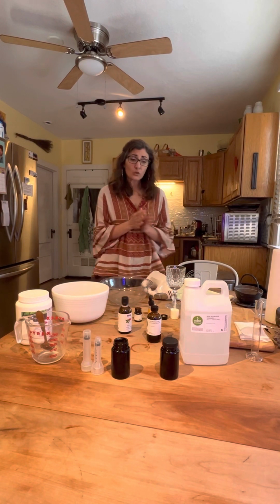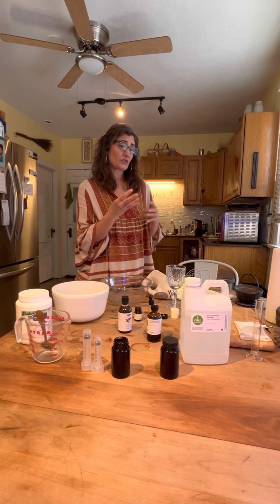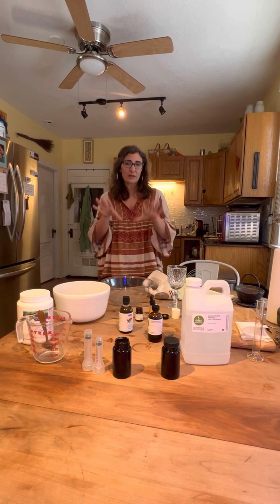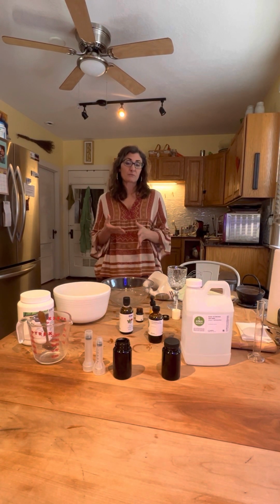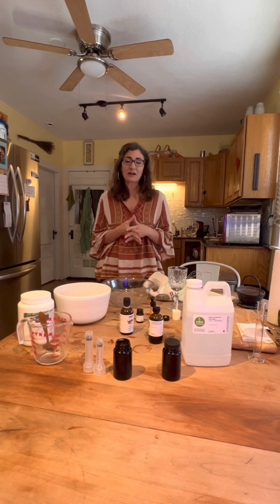So what we want to do first is you always want to make sure when you're doing your recipe, you want to write it all down. So you have this video, and we're going to be doing this here, but you want to make sure that you write all the ingredients down that we're using. Keep it somewhere safe. Keep your recipes in your special recipe bin or box.